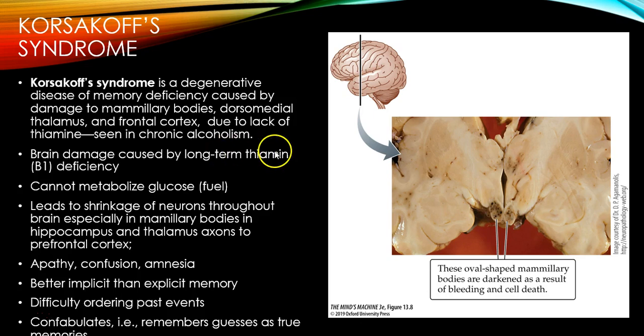And now just a couple of diseases that affect memory. The first is Korsakoff syndrome. This is a degenerative disease of memory caused by damage to those mammillary bodies. Again, here they are. Dorsomedial thalamus and frontal cortex.